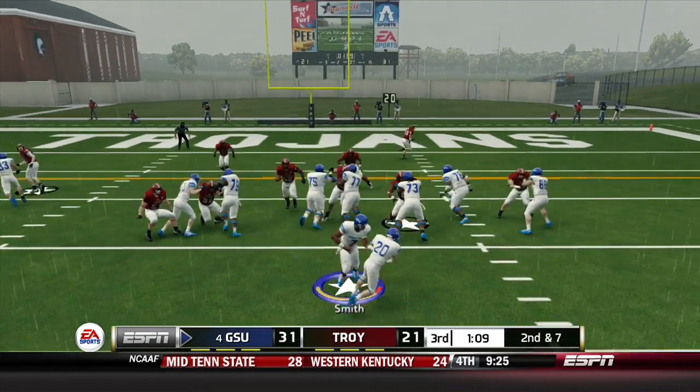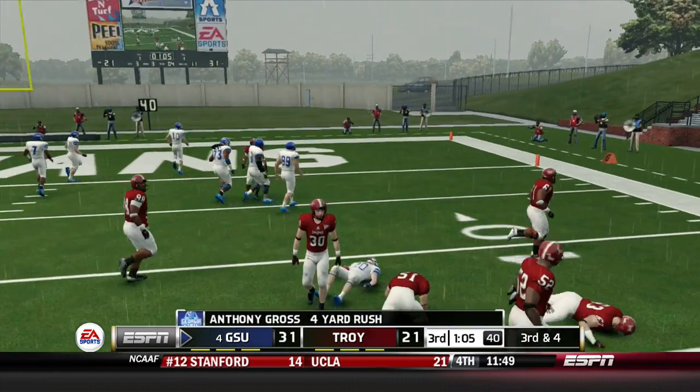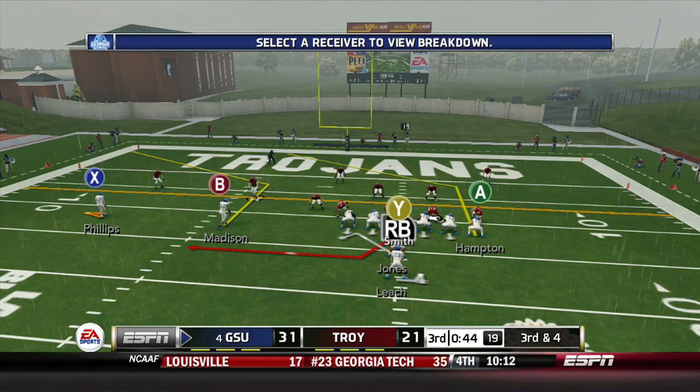2nd down and 7 now for the Panthers. Handoff to Anthony Gross outside. He's going to try to break one tackle, but a second man comes in and takes him down.